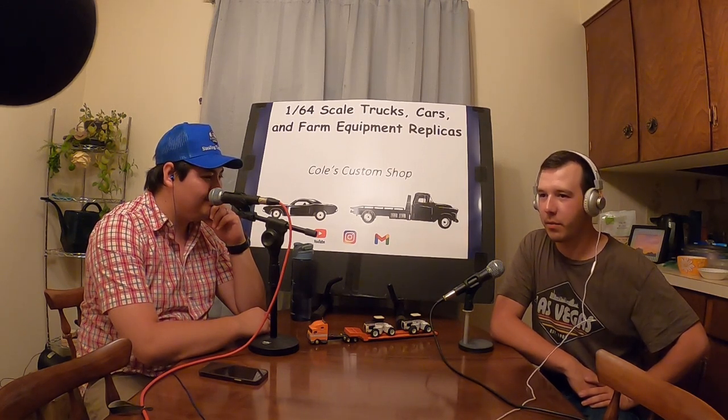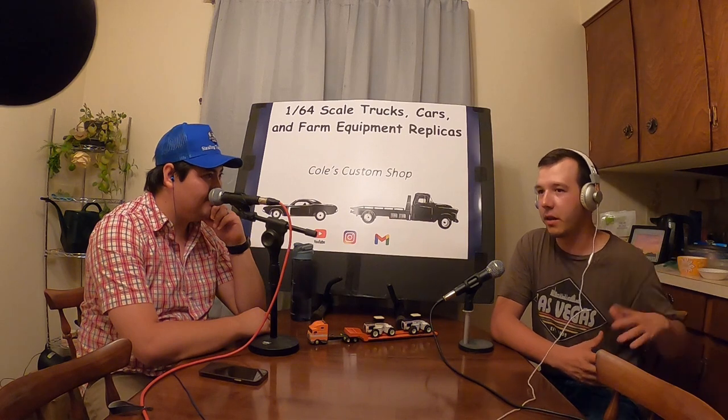Yeah, actually, I seen one the other day. I can't remember what cab they used, but it was an old cab. I think it was an old Chevy cab actually dropped on. They didn't have the sleeper, but they had, you know, a nice deck on the back.